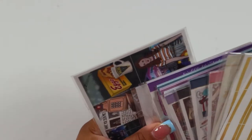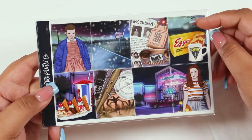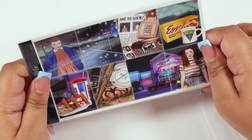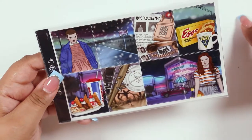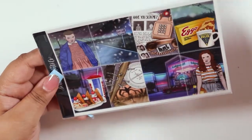All right, so last part of this haul bit is ScribblePrintsCo. So let's go ahead and get into this first part. So this first part is the Stranger Things kit, and I'm not gonna open it. I mean, you can see how it looks on the website. I hate just opening kits though. I prefer for them to stay in their cello until I'm ready to use them, so I'm sorry. But if you wanna see what it looks like or the reveal, you can find her on YouTube and check out her site.